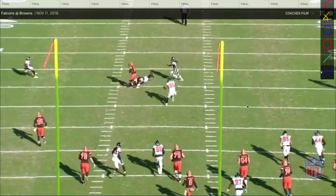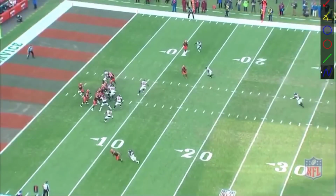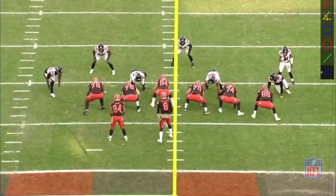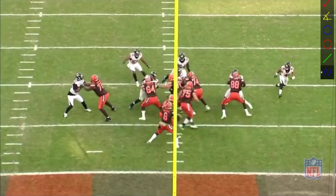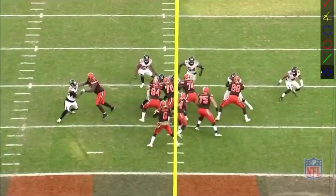Now, I think what he ends up doing sometimes, and this might be an area that I think everybody can work on, is maybe he's trying to keep a little bit too big of a base overall, or trying to change up different bases. That could be a part that he's trying to adapt to, being able to throw it from a wider base and not as wide a base.